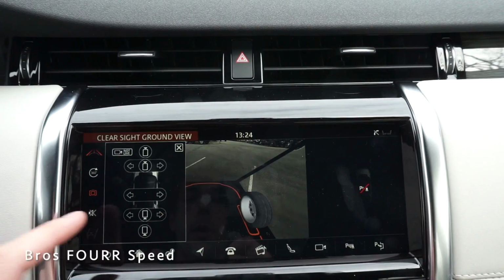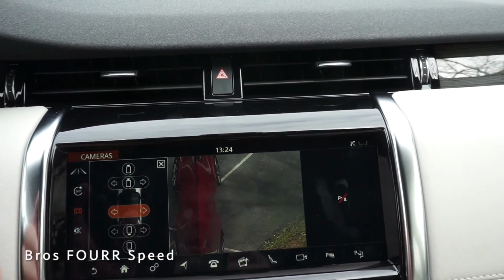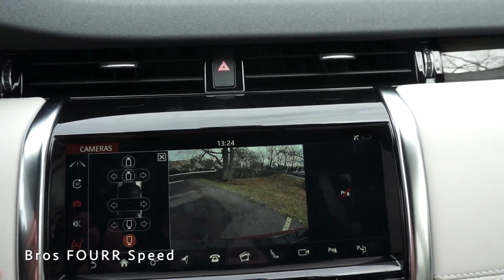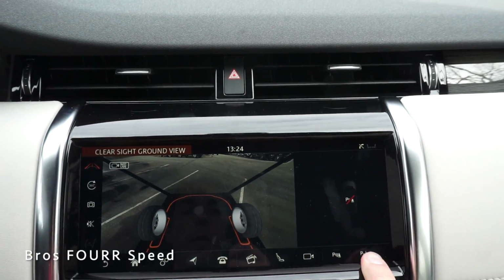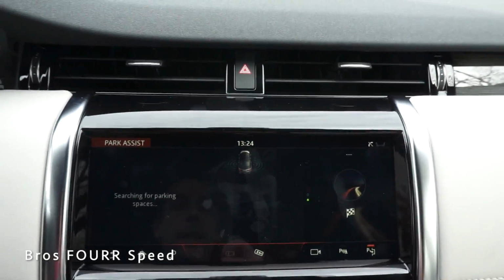If I click on this next button here, we can go to different camera angles. So right now that is a rear-facing camera. We have the mirror cameras, and then we have a split front-facing camera. You can go to just the back or just the front. Off and to the right side, you can turn on and off the parking sensors. And then this last button here is your park assist. So you can easily use that.